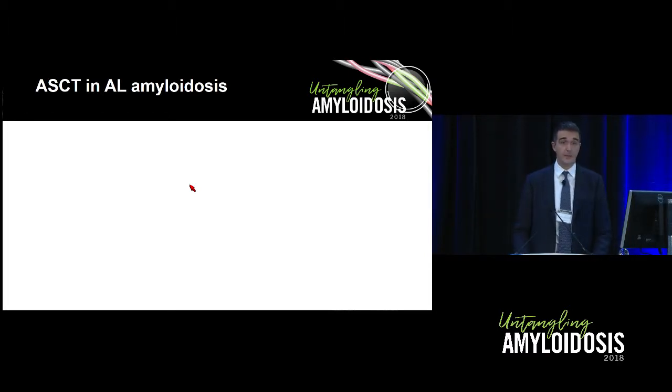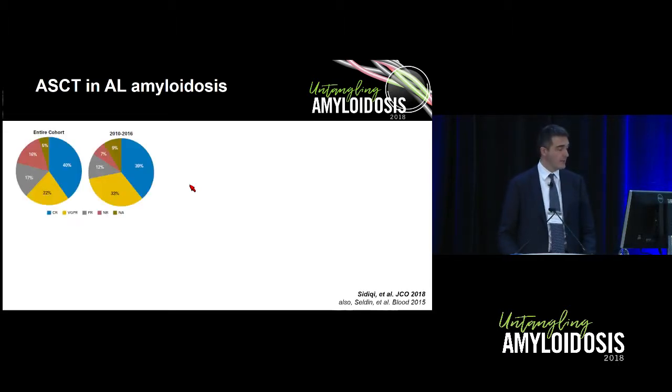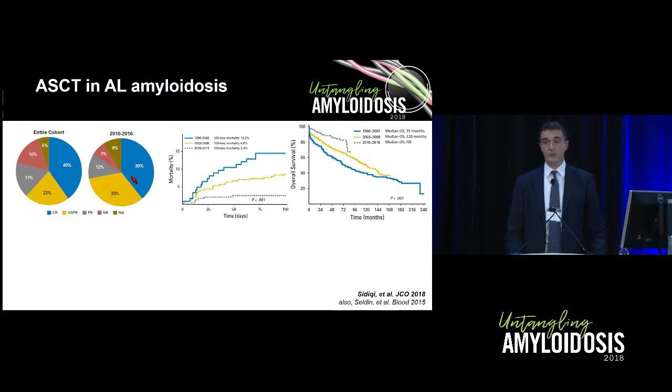There are two large published series of stem cell transplant in AL amyloidosis. The most recent one from the Mayo Clinic, and a great experience from the Boston University group. And you see that the rate of good quality hematologic response, that is VGPR plus complete response, is extremely high with stem cell transplant and increased over time with better patient selection. This improvement in patient selection also reduced significantly, this is the Mayo Clinic experience, but it is reproduced by many other centers, the rate of early mortality you can see here, and this translated into an increase in overall survival.